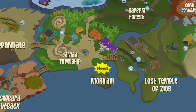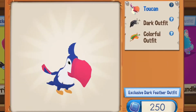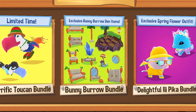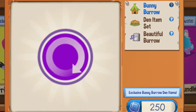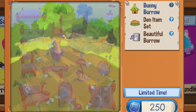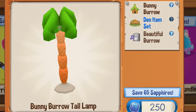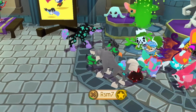But there's also more stuff inside the Sapphire shop. So you can see here inside the Sapphire shop, they have toucan stuff coming, the dark outfit and a color outfit. I think the toucan stuff is pretty cool, but it's what Animal Jam on the computer already has, which is kind of annoying. Like, I know they're putting some new stuff in, but they could come up with some new ideas. And this bunny burrow, which is very interesting how they're trying to bring bunnies back. And they have lots of den set items that are pretty adorable, with all the carrot stuff and carrots holding up stuff. I think that looks really nice.